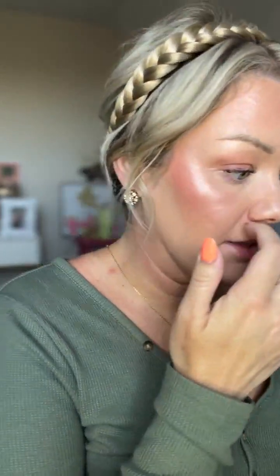Oh, I can't wait to show you the other setting spray that I discovered. I am picky. If you've watched me in the last several years, I don't share a whole lot of setting sprays. If you've watched me in the last like 5 years of any kind of makeup, I've probably shared less than 10 that I really like. So that says a lot. Okay, so I would just flip.